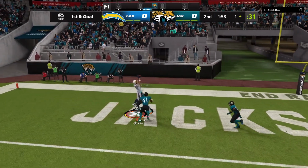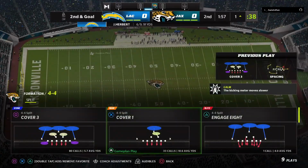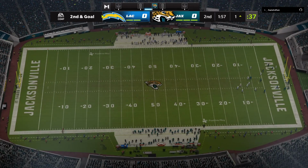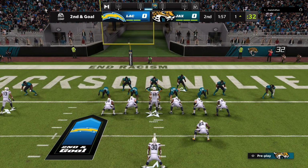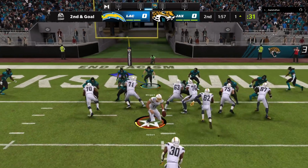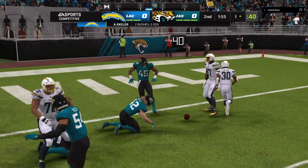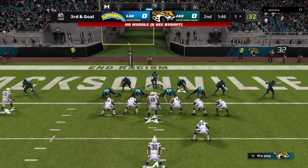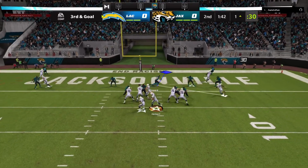Justin Herbert looking to pass to the end zone, but it's incomplete. That was a touchdown if he could have hung on. Instead, it was a well-timed collision to jar that one free. He was trying to get that back to Allen, but it'll be 2nd and goal. Trying to punch it in with Eckler, and nothing doing. He's immediately taken down at the line of scrimmage. Right now, no questioning the toughness of this Jaguar defense.